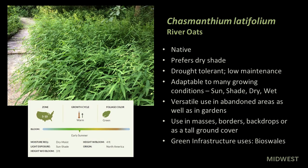Chasmanthium latifolium is an exceptional green infrastructure plant, making it an invaluable addition to your toolkit for resolving stormwater challenges, particularly in the Midwest. While its benefits can extend to various green infrastructure projects, it truly shines in bioswales. This remarkable plant tackles stormwater-related concerns through its noteworthy drought tolerance, water retention capabilities, erosion control attributes, aesthetic charm, and minimal maintenance needs. Moreover, its appeal doesn't stop at its environmental advantages. Chasmanthium latifolium's presence also serves as a wildlife magnet, further enhancing its appeal.